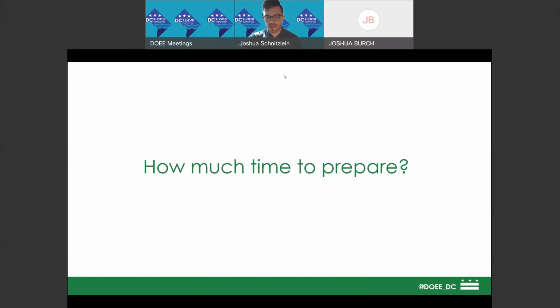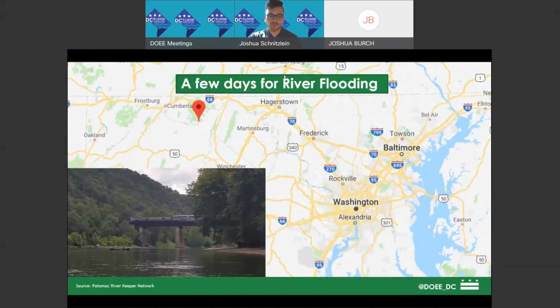So now that we've got the background, I just wanted to spend a minute or two on what types of flooding there are and how we can prepare. Why am I showing all the way up here in Cumberland, West Virginia? This is a result of the watershed as a whole, as I mentioned before. There are stream gauges all along the Potomac River and other tributaries up in the watershed, and we can see water levels rise on those gauges. We know that water will take one or two days to arrive in DC.